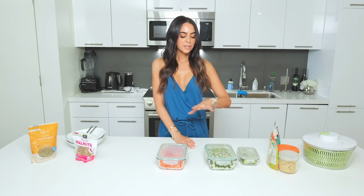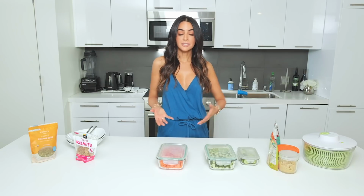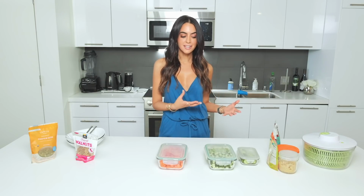So let's go through some tips. I have 3 examples here of how you can make a salad more filling and make it into a full meal versus just a side salad.